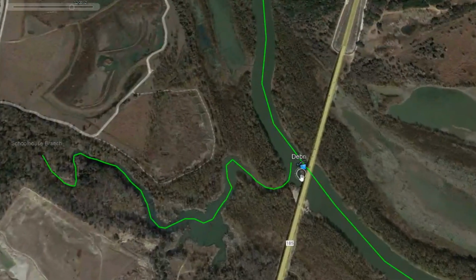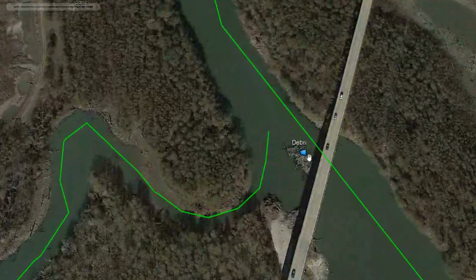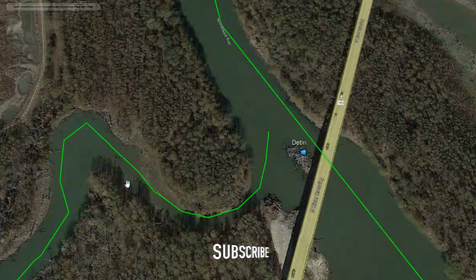Up here by this bridge is going to be great because it's got a huge pile of debris that's right around it. So that could be good. And this little opening where this little creek comes in and meets the main river here, that's always going to be a good spot to look as well.